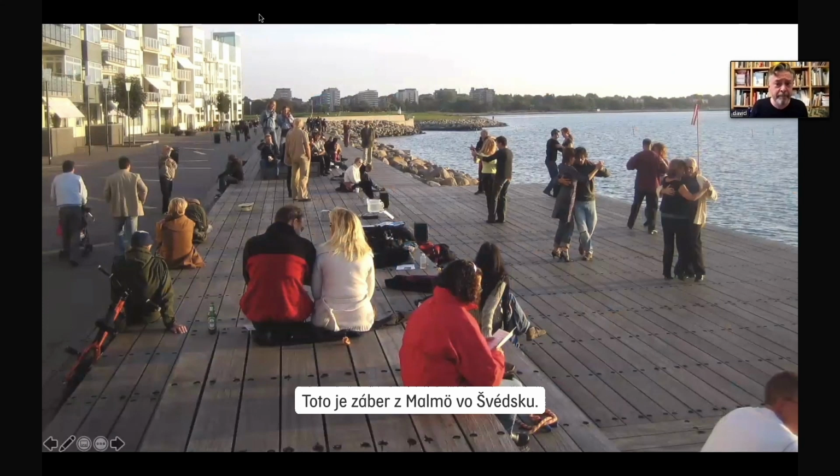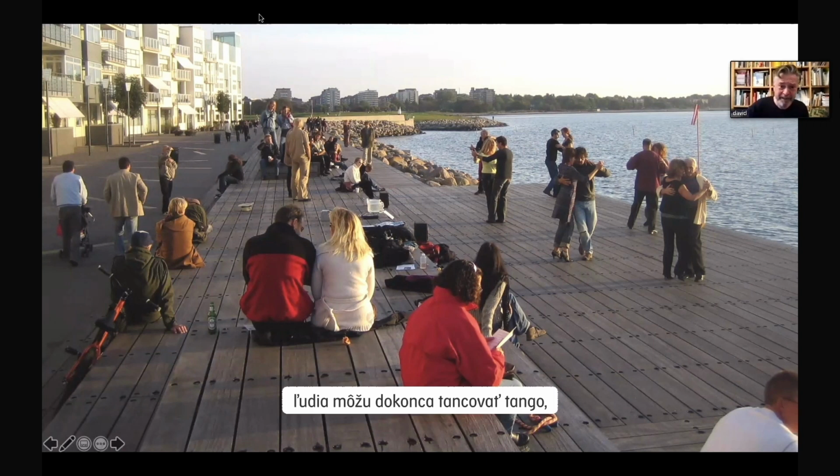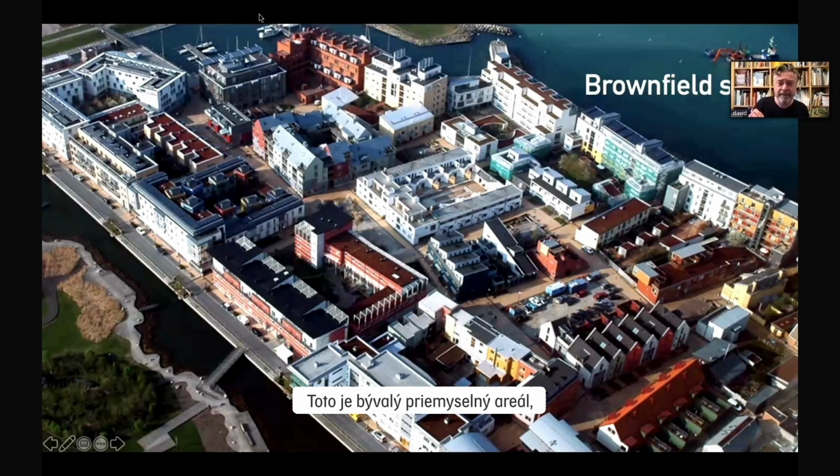This is a picture from Malmö in Sweden, and it's showing that if you get things right, people might even dance tango in a public space. Who would imagine the Swedish people dancing tango? So reserved they are. But this is a former industrial site. It's a brownfield site. And if we look down, we can see this looks very different from the usual places.